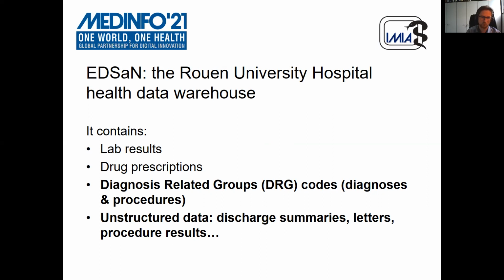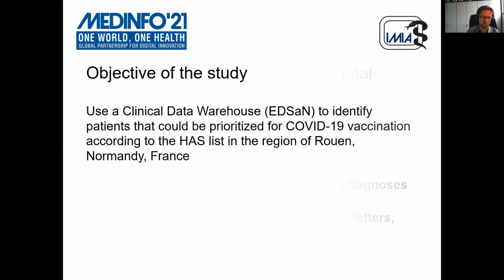data source for us. And in addition to that, we are also dealing with unstructured data, which means the clinical narratives. So various types of written documents in French, obviously, such as discharge summaries, letters, and so on. So this data source is very important, as we will see in this study.